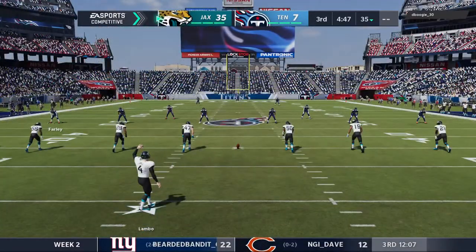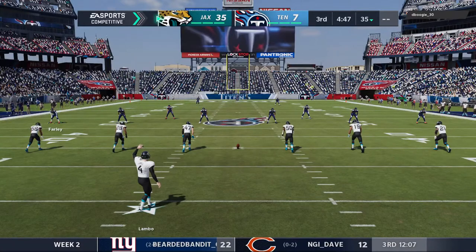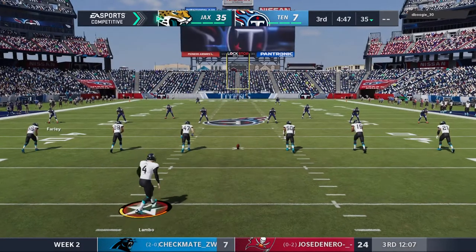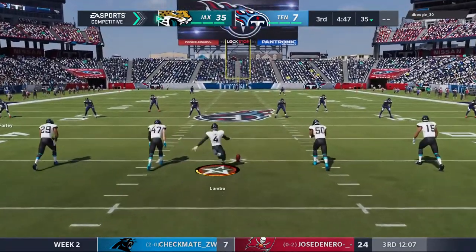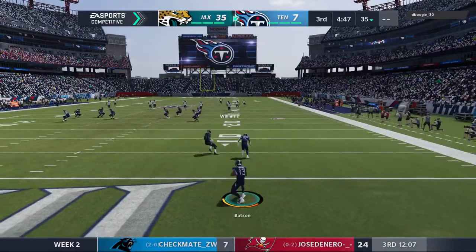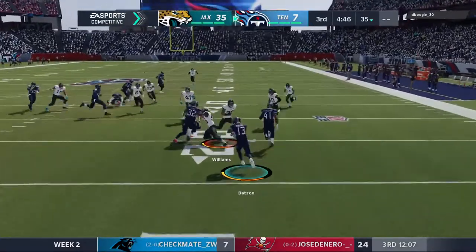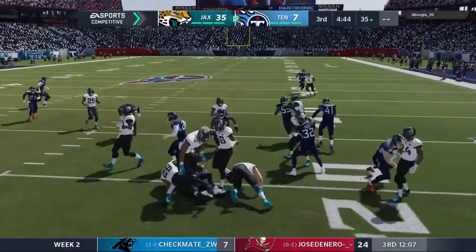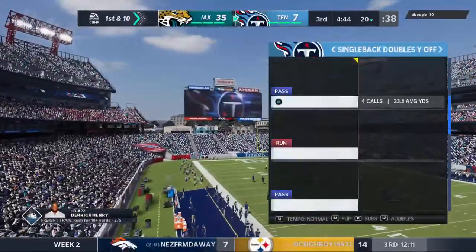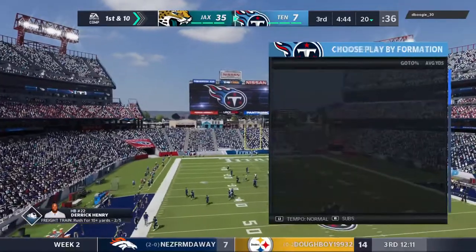Josh Lambeau to kick off for Jacksonville. And Lambeau now, after the touchdown, he'll kick this one away. Fielded a couple yards into the end zone. And the decision to come out of the end zone is going to cost him 5 yards as he's taken down right at the 20. Their own 20-yard line.